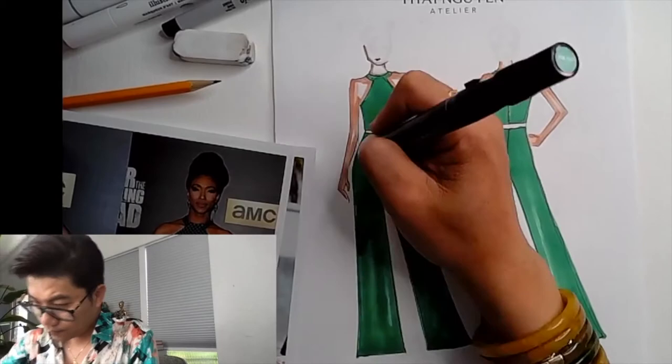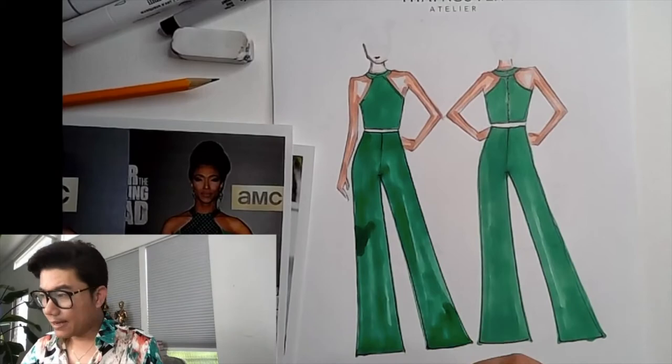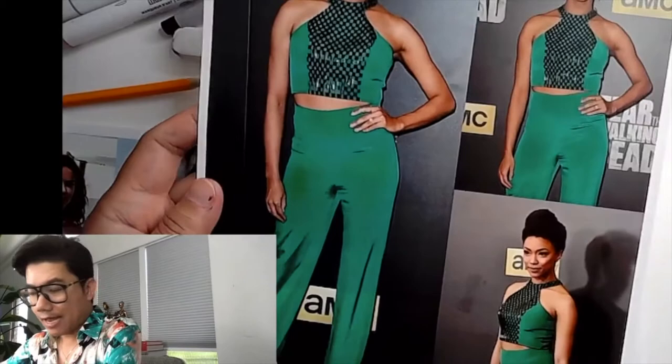Okay, that's green, and then you can always go back in with the same green to create shadow. Like these shadows where she's standing, you see where it's dark with the drape of the fabric.